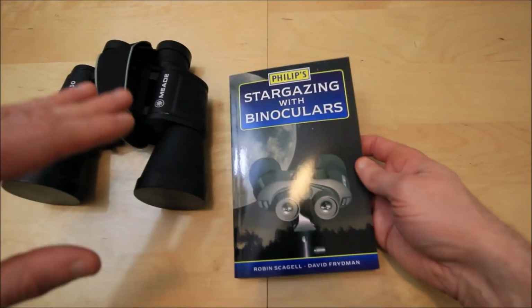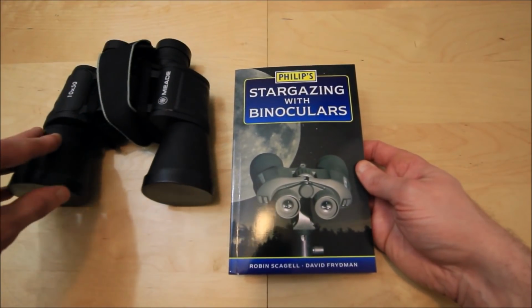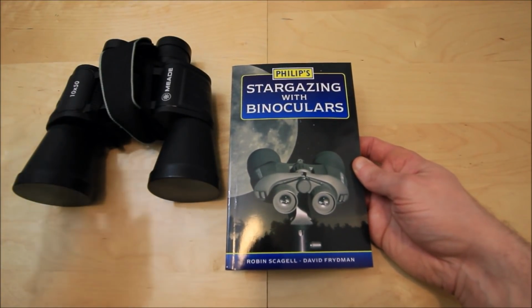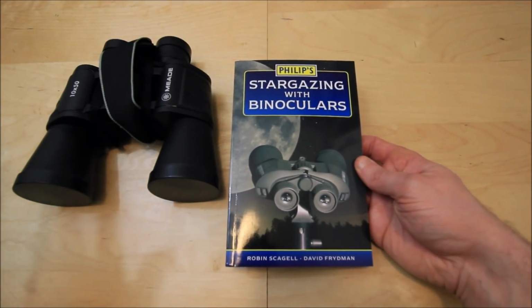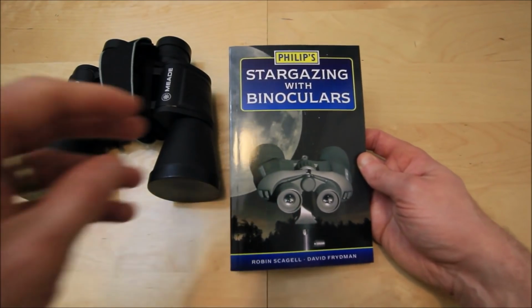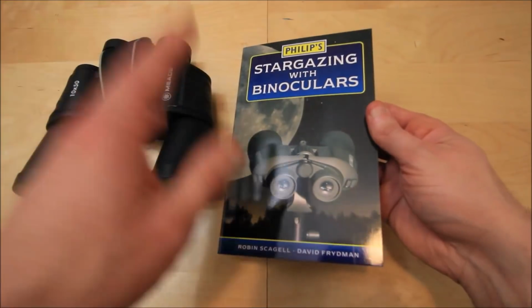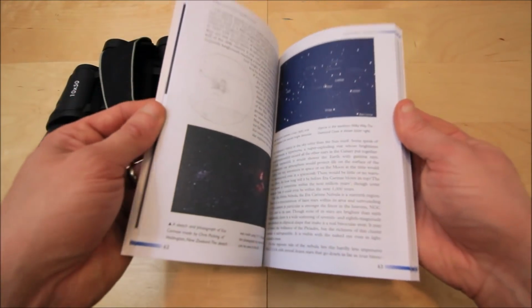Again, I bought this from ASTROBOOT. You can go to a lot of online bookstores and purchase this. I managed to get this at a fantastic price from ASTROBOOT. This cost me £2.50. I don't know if they've got these in stock. Dead cheap, and it is worth that £2.50. The book costs around £10 at the most, but it's fantastic.